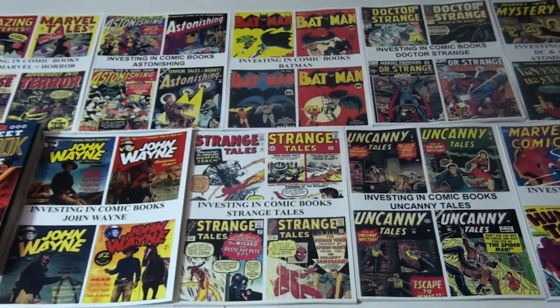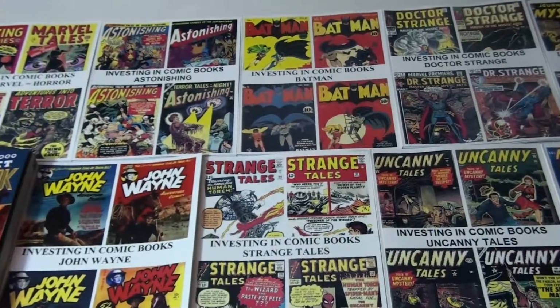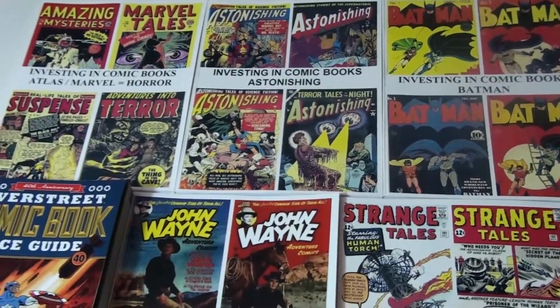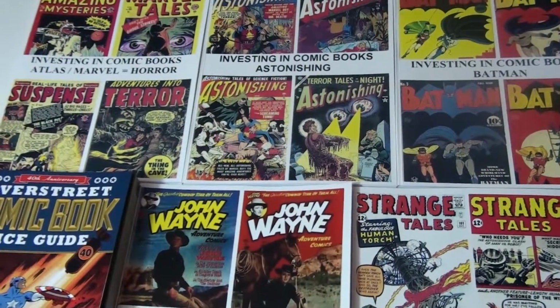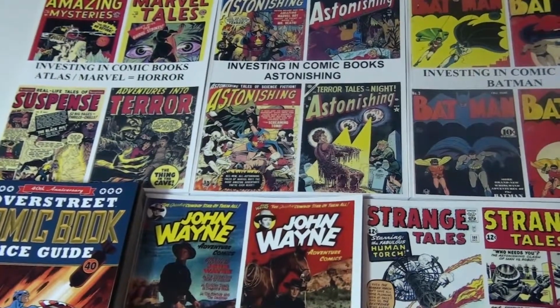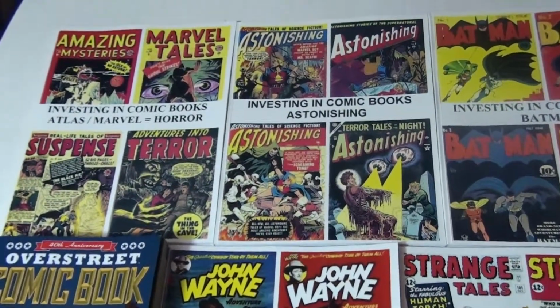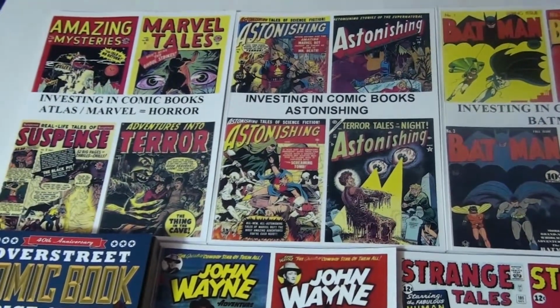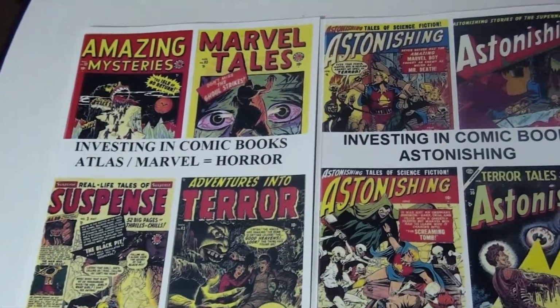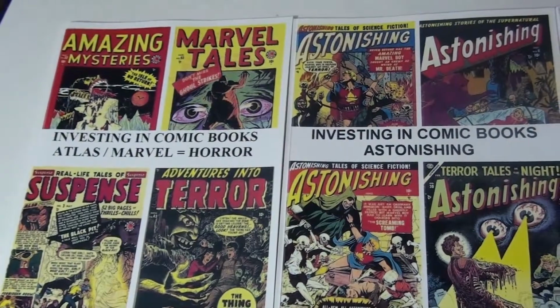Investing in comic books. It's the best type of collectible to possibly get involved with. Terry Hoknes has put together a huge line of series of books that focuses on one specific title or genre, era, or comic book publisher. This is just a sample of some of the books in the series, and each book has a specific theme. It's clearly laid out on the title.